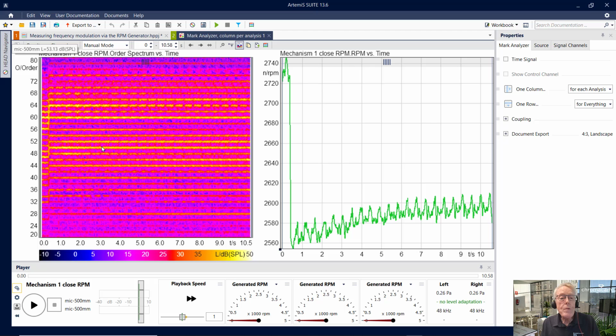And if we get a straight line, which we essentially do, we are proven, and there's our tachometer. We have a good tachometer.